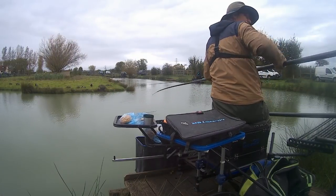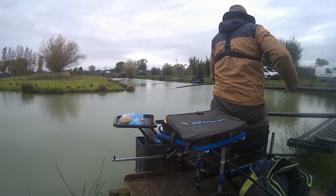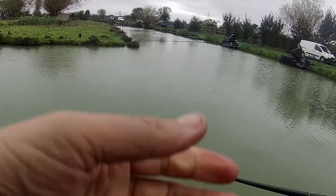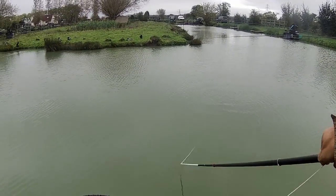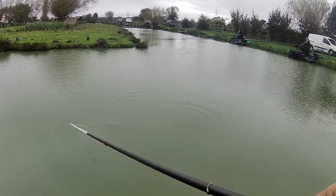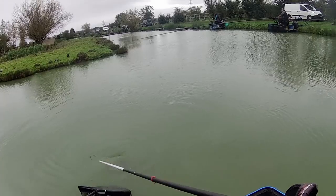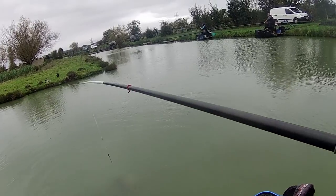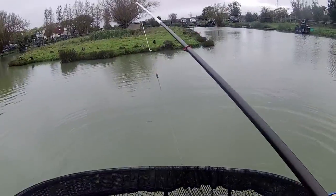Well, I've just gone down here right on the margin. Now I've spotted some micros and gone over it with an expander, and I've got this little pipe sticking out to my right, and I've just gone over the top of it and had this nice big lump. It's going really easy. Nice.